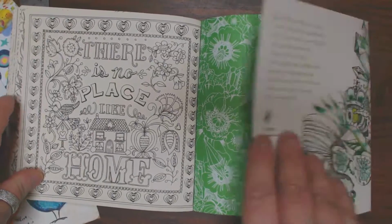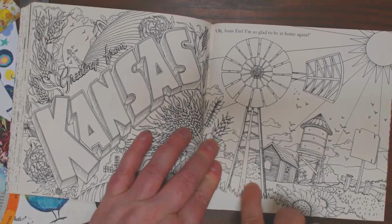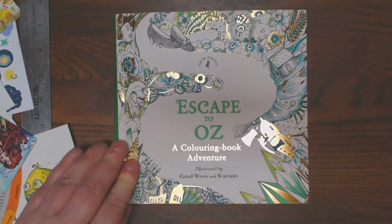And then you got that French flap again. So remember, guys, when you're coloring, even with pencils, you'll get a rub in there if you don't pad that a little bit. But anyways, another great book by Good Boys and Warriors, Escape to Oz, and I'm in love with it.